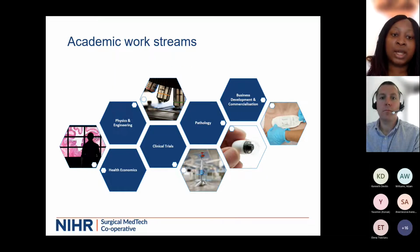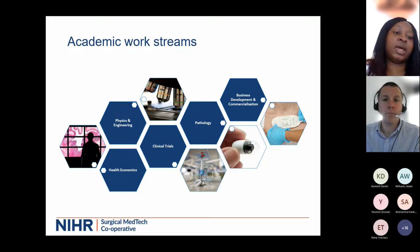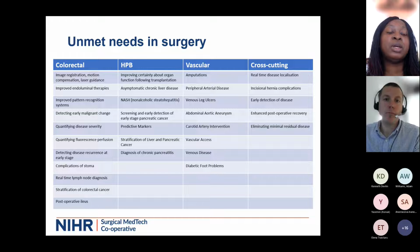And we are also supported academically. So if you're looking for academic or methodology support in any of the areas shown on the screen, that is something we're also able to support. And this does extend into software and artificial intelligence, because we're starting to see more technologies in this area.